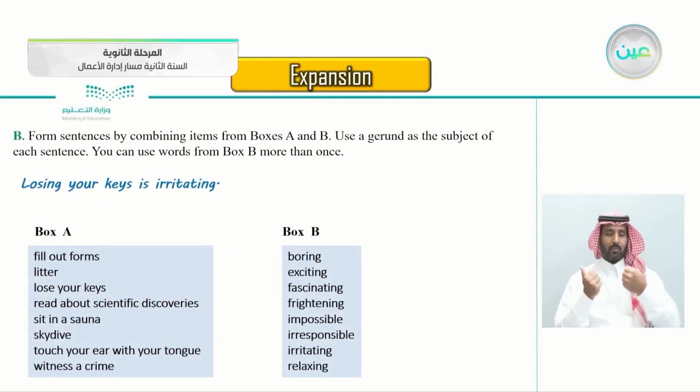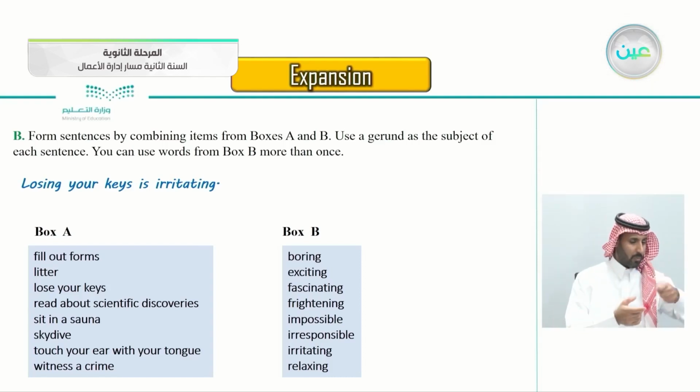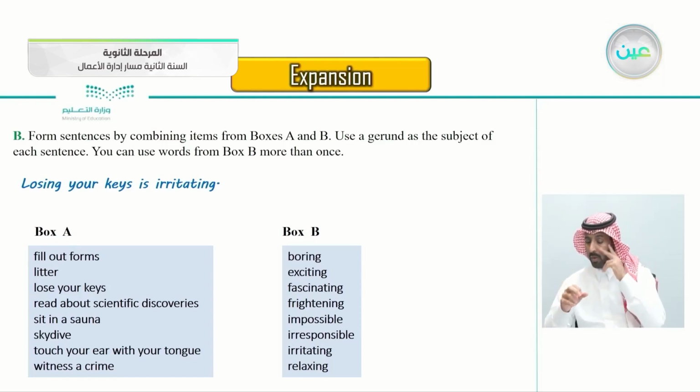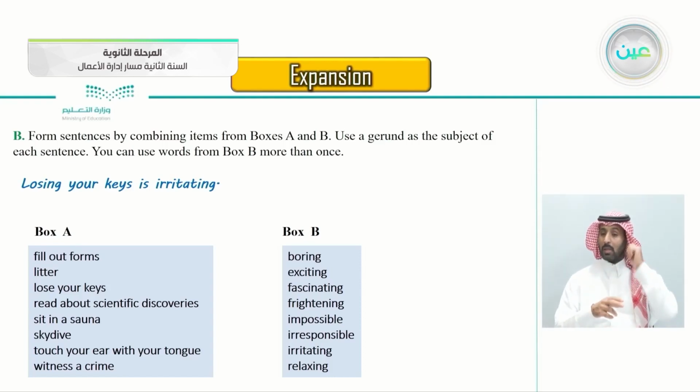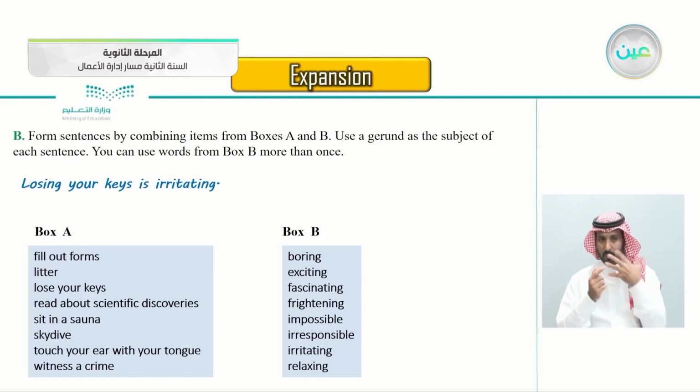Exercise B here. Form sentences by combining items from box A and B. You can see here box A and here is box B. Box A: fill out forms, litter, lose your keys, read about scientific discoveries, sit in a sauna, skydive, touch your ear with your tongue, witness a crime. Box B: boring, exciting, fascinating, frightening, impossible, irresponsible, irritating, and relaxing.